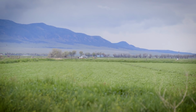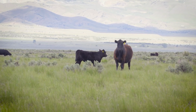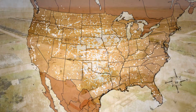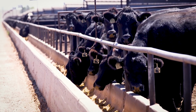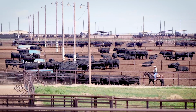For so many cow-calf operations located off the beaten path, Superior opens the door to a nationwide base of over 8,000 active buyers. Superior gives buyers access to a steady supply of quality load lot cattle, and competitive bidding brings top dollar for sellers. It's a win-win for everyone.